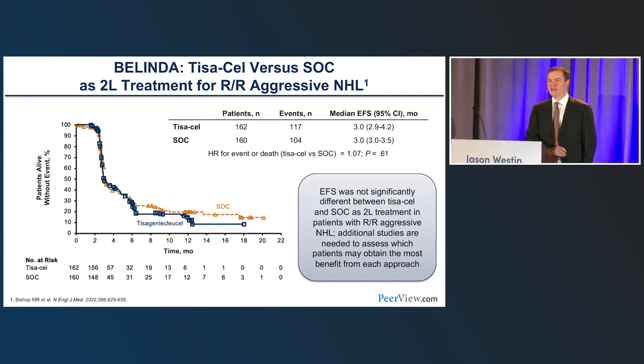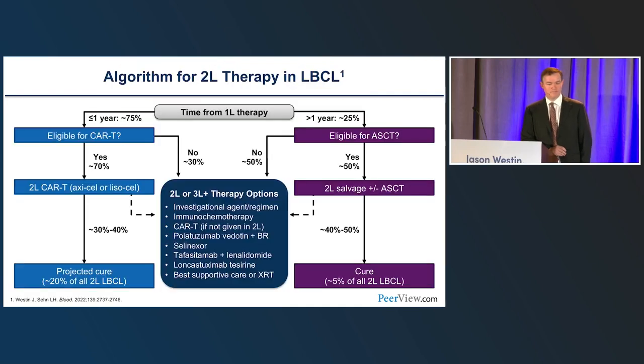There were some design challenges in this clinical trial that might have influenced this, but at the end of the day, there was no improvement in event-free survival for tisa-cel in second line. And although the product does remain approved in the third line space, it is not approved in second line.